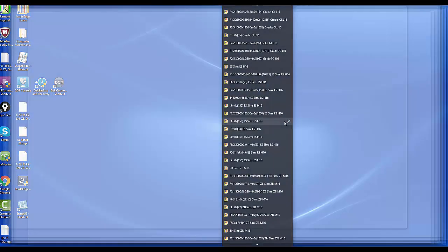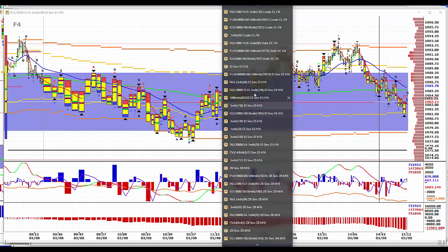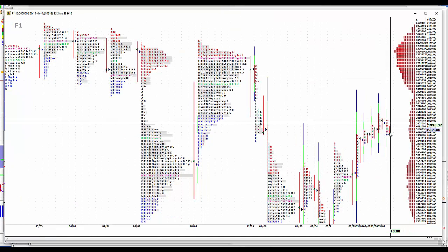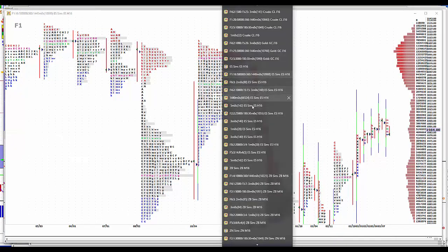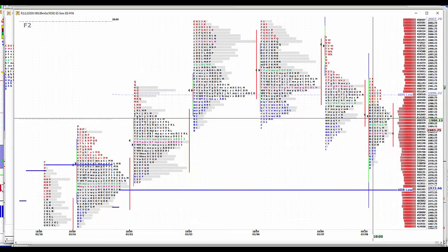JP Morgan, not yesterday, yesterday said it was time to enter the market from the short side again, and I imagine we have some institutions playing that idea. Okay, on the E-mini, lower high, lower low, find a place to sell it on the F1 screen. On the F2 screen, put it all together. Here's time at 86.